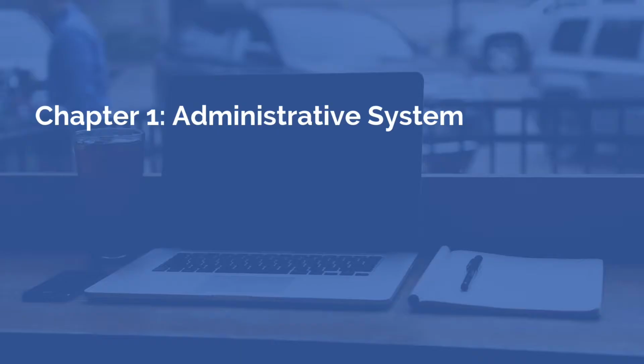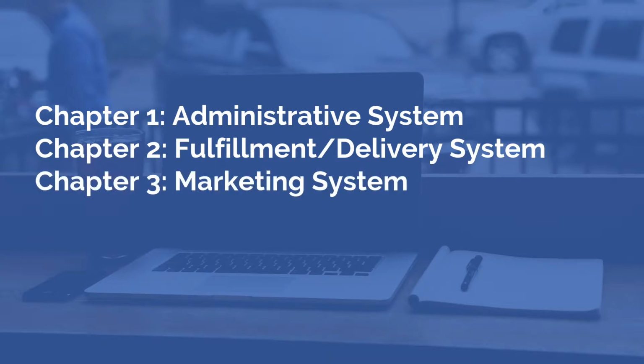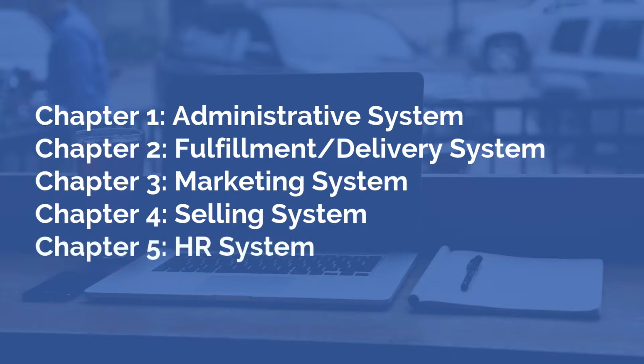And those are: chapter one can be your administrative system, and you've got every procedure documented in that chapter. Chapter two will be your fulfillment or delivery system, your operation system, if you will. Chapter three can be your marketing system. Chapter four can be your sales process and your sales system. And chapter five can be your HR system.